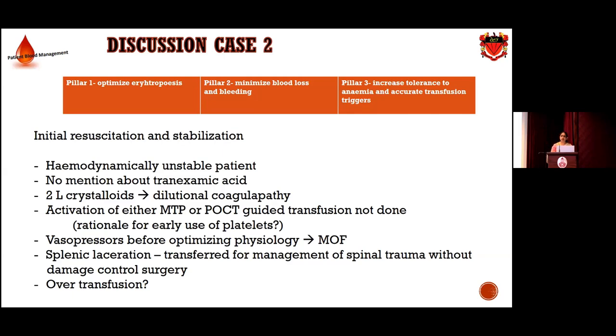So it was a hemodynamically unstable patient and we couldn't find notes on whether tranexamic acid was given or not. It was not very clear. But in modern days, everybody knows that we have to give tranexamic acid as soon as possible, within 3 hours of trauma, but we couldn't find it. So note keeping is also very important, because when the patient came to our unit there was no note on whether tranexamic acid was given. I think this is not good practice. If you have given it, you have to record it. If it was not given, then at least within 3 hours it should have been given.